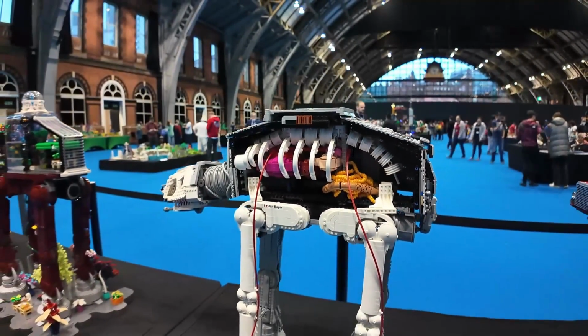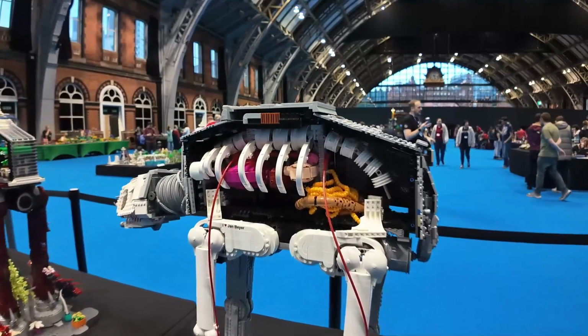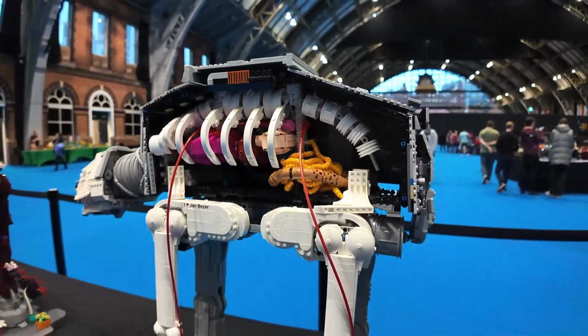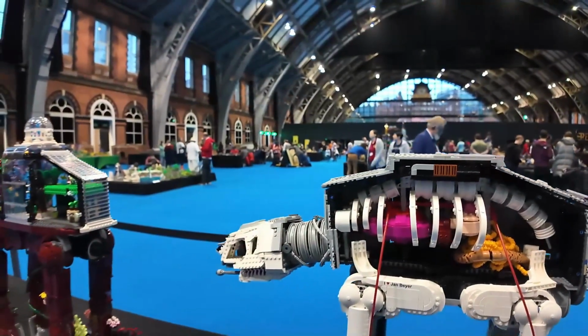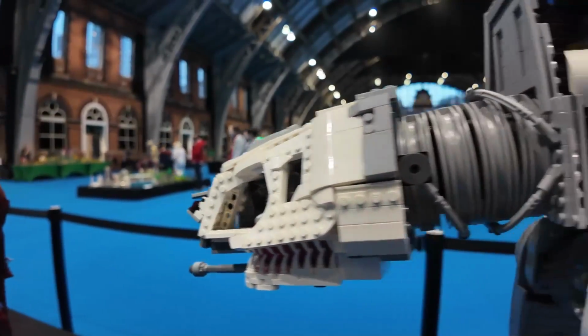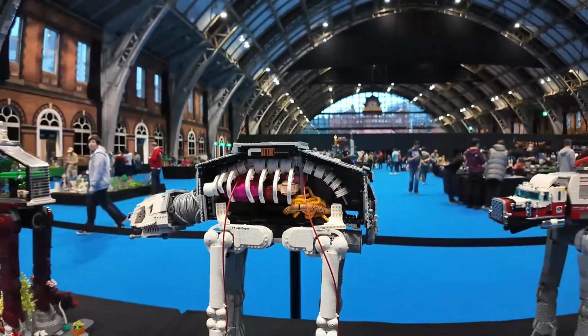I'm assuming flex tubes and studs and things like that. Yeah, I think anything to do with intestines is a bit odd anyway, personally. But yeah, I actually really like this. Concept's great. I love the jawline. Yeah, the jaw is really good. The teeth showing and stuff. Yeah, it does look really good.